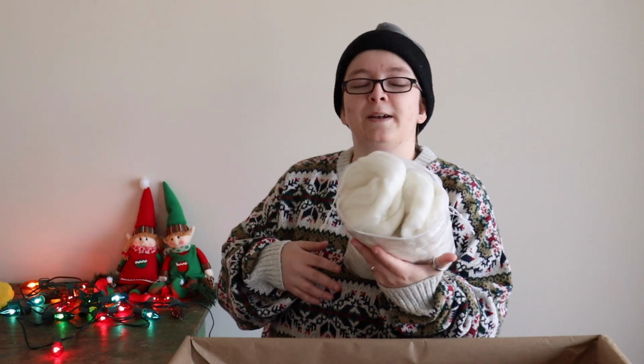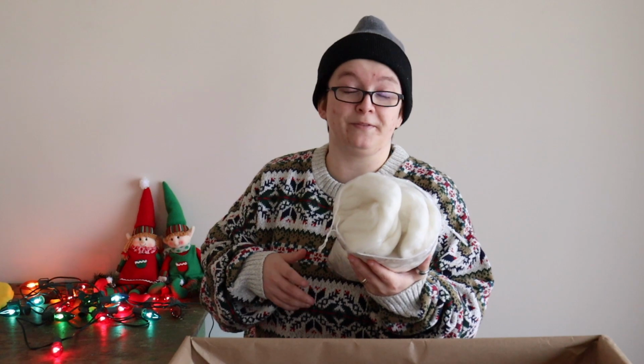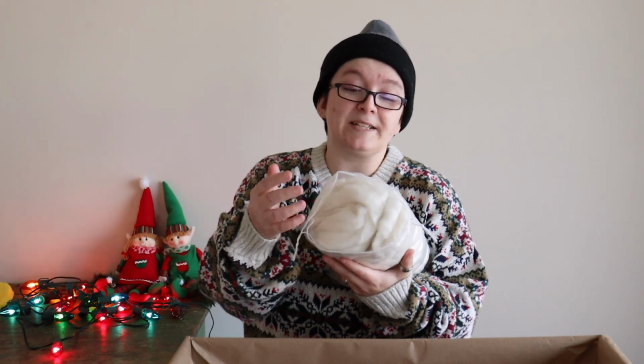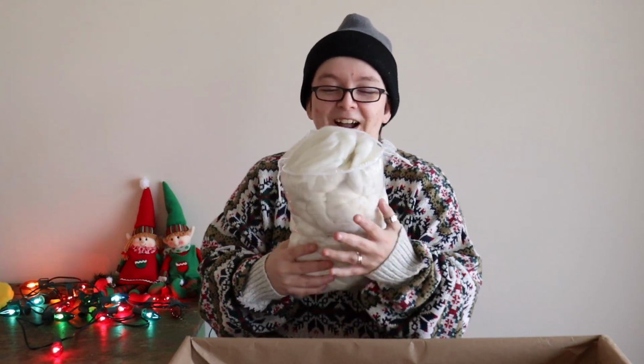This is the ultra-fine merino. Ultra-fine, in fact, micron average of like 14.5 microns, which is wild. So basically a cloud. It's so soft.